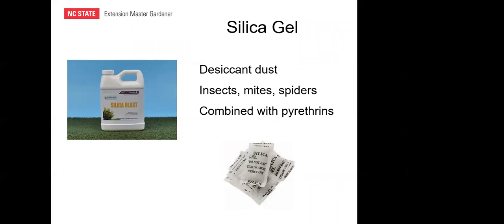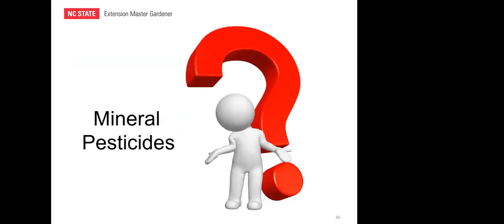The final mineral we'll talk about is silica gel. We're all familiar with those little packets that we often find in other commercial products that are used to keep the humidity low. It's a desiccant dust, effective against insects, mites, and spiders, and you'll often find silica gel combined with the natural pyrethrums that we talked about earlier. So those are the mineral pesticides. Let's stop for a moment and see if you have questions about those.